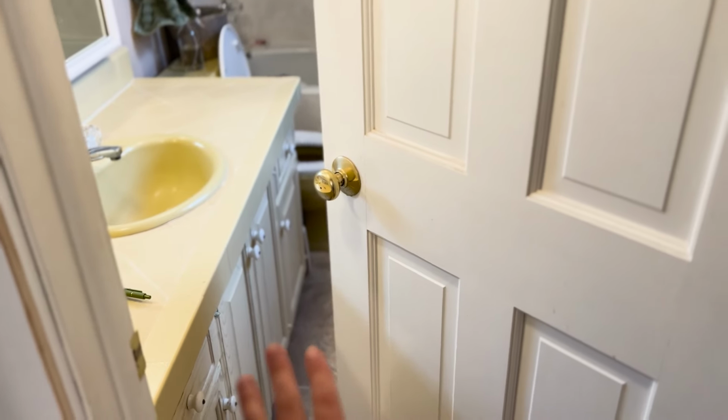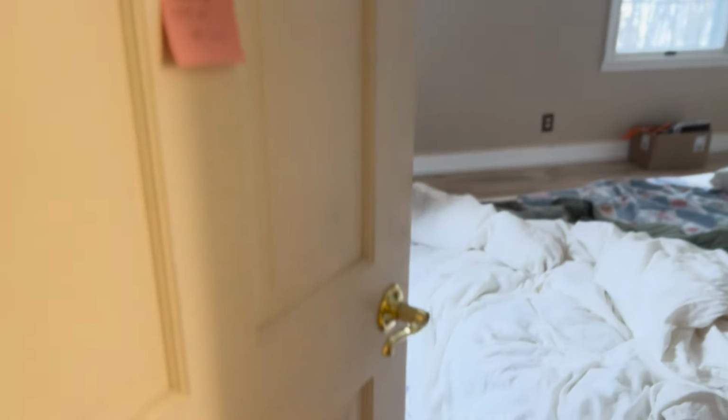We're not touching the bathroom for now. That is going to be phase 2. I've got little post-it notes here so we know what colors to do.